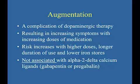So I've mentioned augmentation a couple times, so I'm going to try to explain that. Augmentation is something that occurs when we use dopaminergic agents such as pramipexole or ropinirole. It's a counterintuitive thing, and it usually happens after a person has been on the medication for a little while and their symptoms start to get worse and they think, well, I think I need a higher dose.